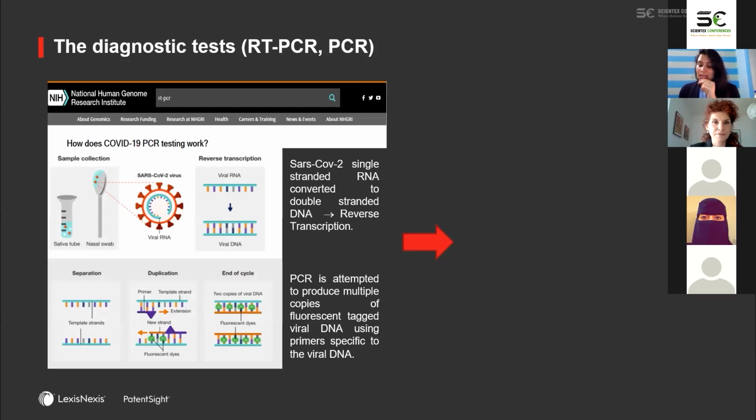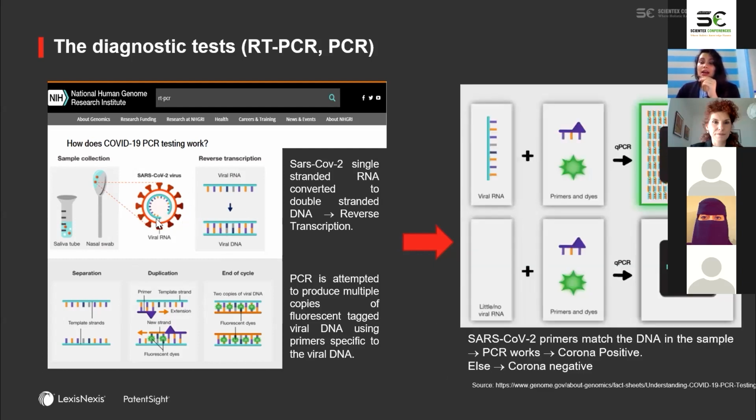Transcription generally means encoding mRNA from DNA. In this, it is reverse transcription because the nasal swab that is taken is expected to have the viral RNA. The corresponding DNA is synthesized from the RNA obtained from the nasal swab, so it is a reverse transcription. And then PCR, polymerase chain reaction, is attempted on this DNA using viral RNA specific, thus viral DNA specific, primers. In case the nasal swab has the RNA that is directly related to the virus, the PCR will work, hence the SARS-CoV-2 positive result is obtained. If it's absent, the PCR won't work, and hence it is a negative result.